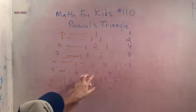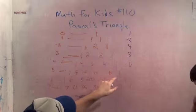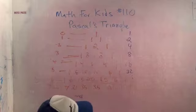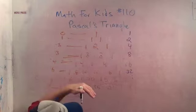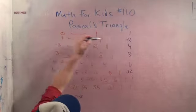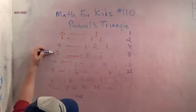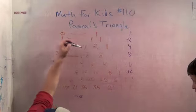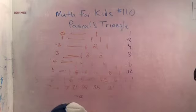Okay, let's see. Well, 10 plus 10 is 20. Plus 5 is? Then 30 plus... 32. That's interesting. So that pattern actually does continue. So when you add up the rows, they actually add up to powers of 2. This is 2 to the 0 is 1. 2 to the 1 is 2. 2 squared is? 4. 2 cubed is? 8. So the numbers in the row actually add up to 2 to that power.